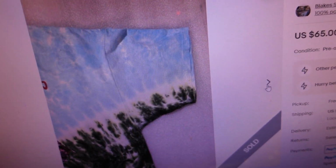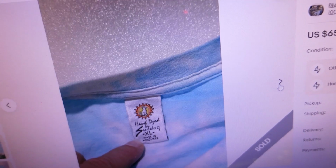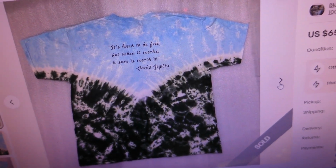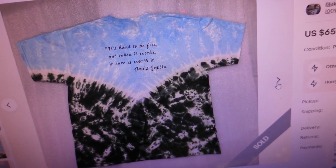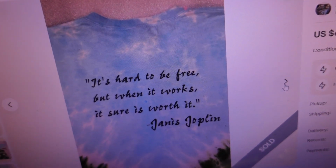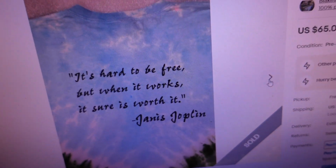You got kind of the sky blue up top, and there she is on the motorcycle as the main image. Sundog is the name of the brand. I think it says it's from 2000. Hard to read there, but there you see the bottom, kind of tie-dye, and Sundog extra large. Keep an eye out for these branded items, these tags. There it says on the back, what does it say? It's hard to be free, but when it works, it sure is worth it. Some sort of lyrics, I think I read that correctly. Janis Joplin, so that's on the back, a little quote.